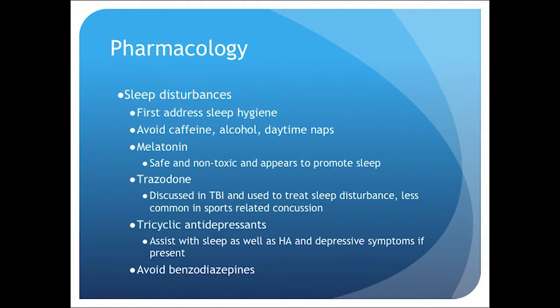Trazodone is something that's used pretty widely in traumatic brain injury, so any of my PM&R colleagues will probably use trazodone quite a bit to help promote sleep, those who are dealing with those traumatic brain injuries more. It's less commonly used in sports-related concussions, but might be considered.